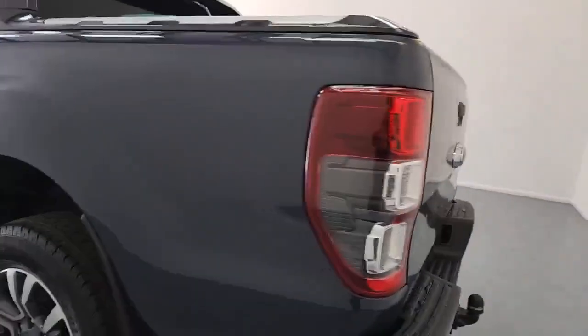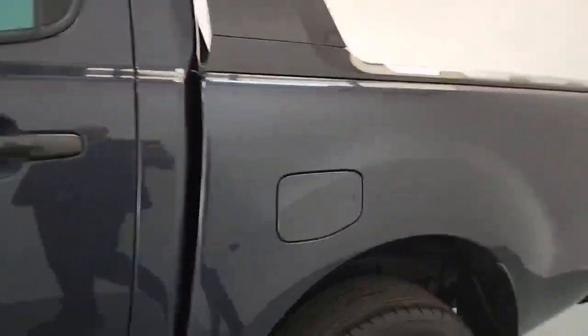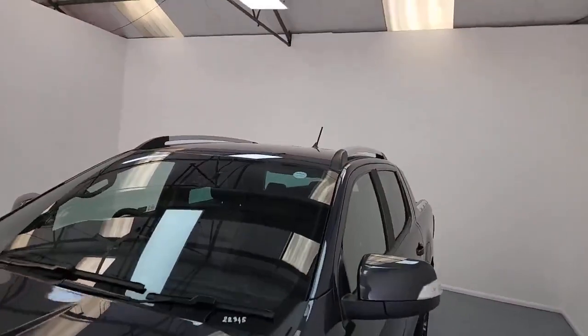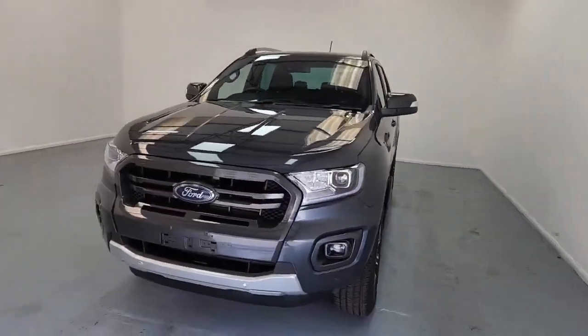Just as we're getting around now, let's just come down the near side of the vehicle. And as you see, you've got your diesel filler just above the near side rear wheel arch. You've got the roof bars on the top as well. Loads and loads going on the outside. Let's have a look inside.